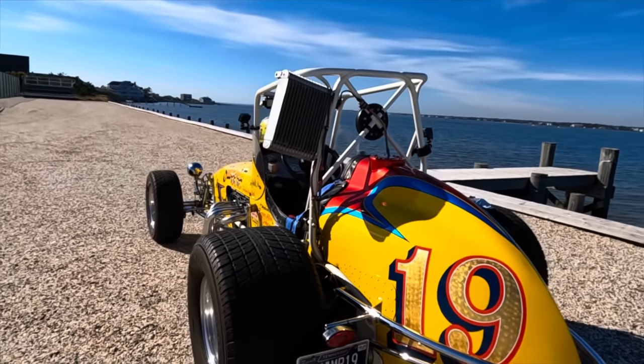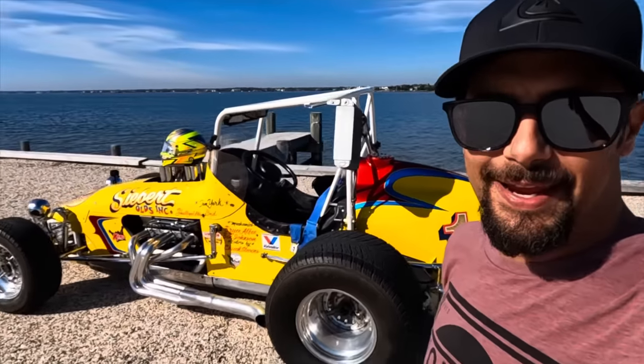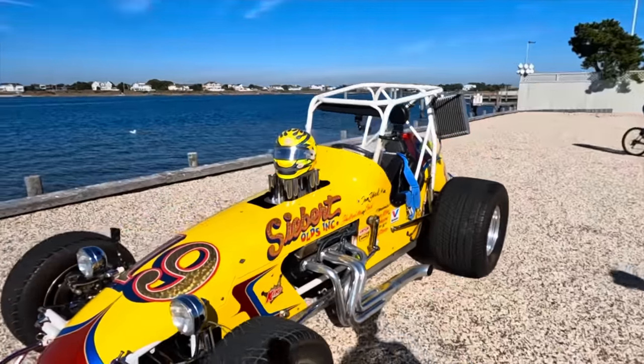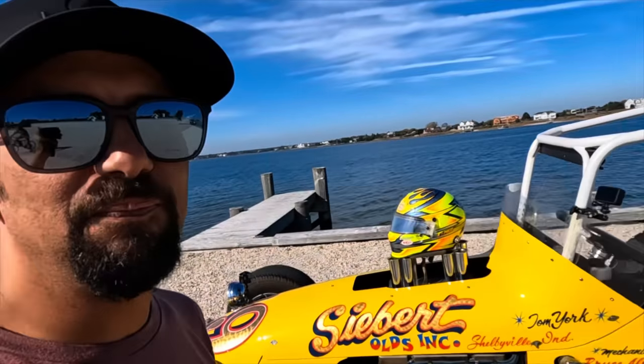All right, so what do we got here? We have a Grant King, built in 1975, raced in 1976 until 1970. Last driven by Rich Vogler.